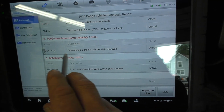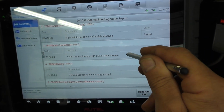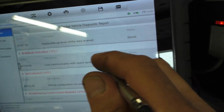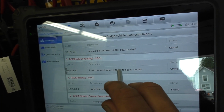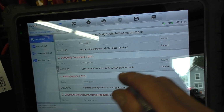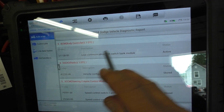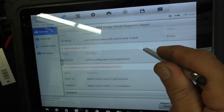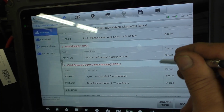Okay, here we go. TCM, implausible up-down shifter data received. Imagine that. Lost comm with switch bank module. The switch bank on a Chrysler, that is not the buttons. That's the switch bank. That's the switches. We learned this on a previous video we did on a Jeep Patriot, or one of those little junker Jeeps there, whatever it was, or not Liberty, I don't know. But the switch bank is the series of switches below the radio module. Vehicle configuration not programmed. Oh, that's an old code in the radio.